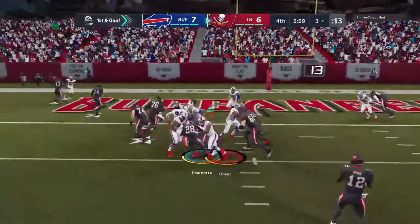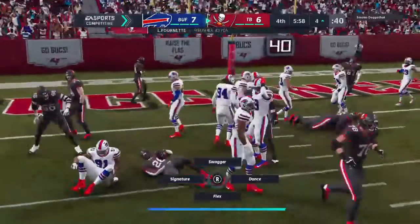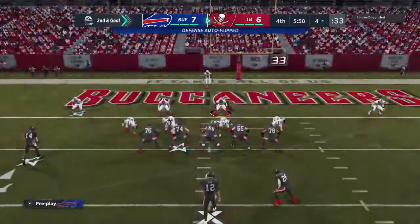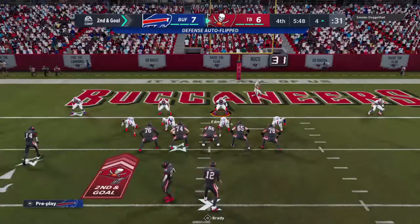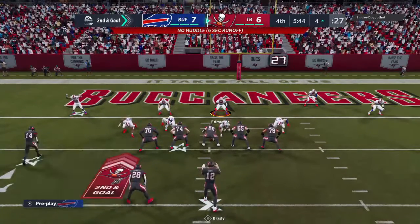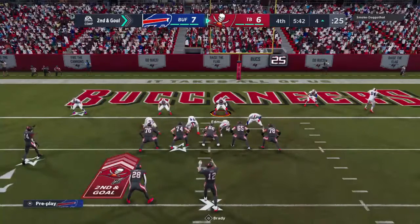They'll try to punch it in with Fournette. And after the good gain last play, this time he's going to be stopped behind the line of scrimmage. He'll wind up losing a yard on the play, and it'll be 2nd and goal at the 4-yard line.